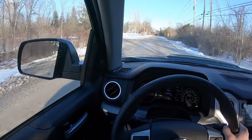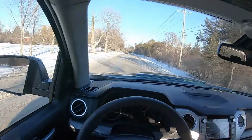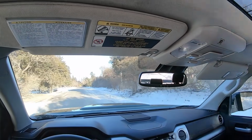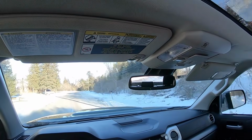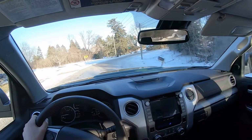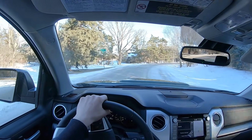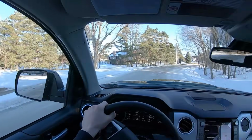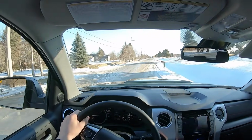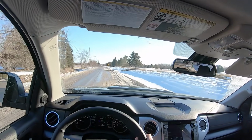It is kind of cool. You can put the whole rear window down. Where's that button? Put the whole rear window down and listen to the exhaust. Although it is splashing up in the back. How is it splashing all the way there? It's crazy. Gotta love doing truck stuff.